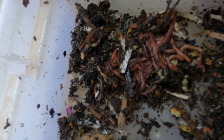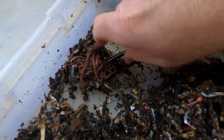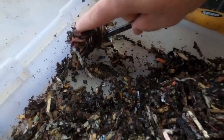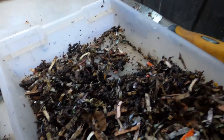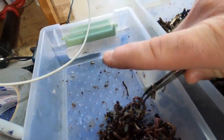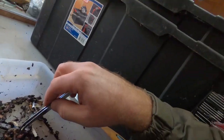So I've been slowly scraping away the top, pulling out the few outliers. But this, there you go. That's what's left, is this giant ball of worms. Oops, come on guys. Come on. Oh my goodness. There. So, there's just a few left. Cool. Worms are fascinating.